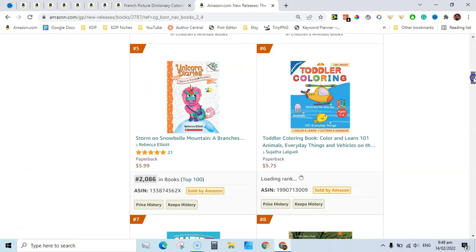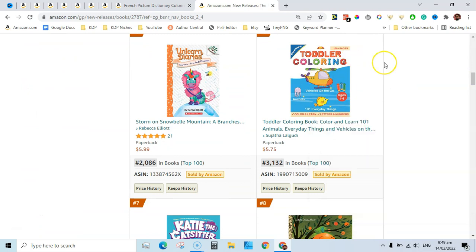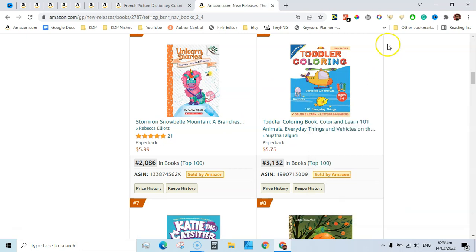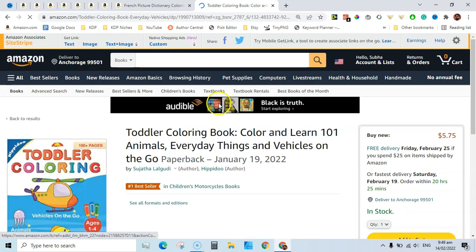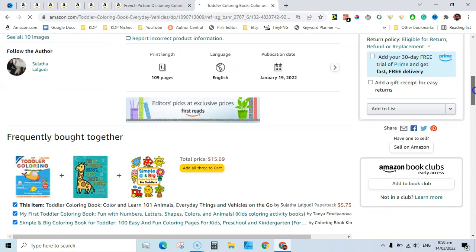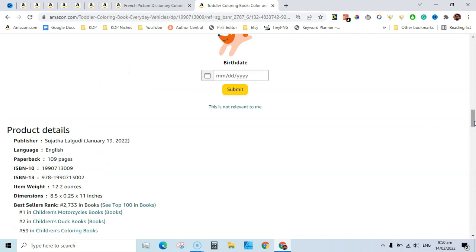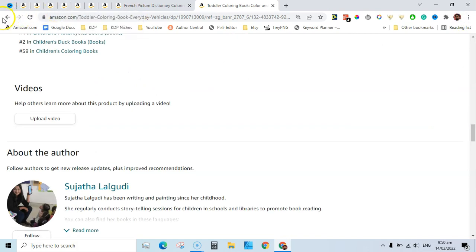So let's just scroll, and we can see this is a book that we can create, a toddler coloring book. It has 109 pages, and it has a sales rank of 3132. Let's see this one. Okay, it is priced at 5.75, a bit lower, but it has a very good sales rank of 2733, and it is selling very well. It was released on January 19, 2022, within the 30 day period. So in this way we can find niches.